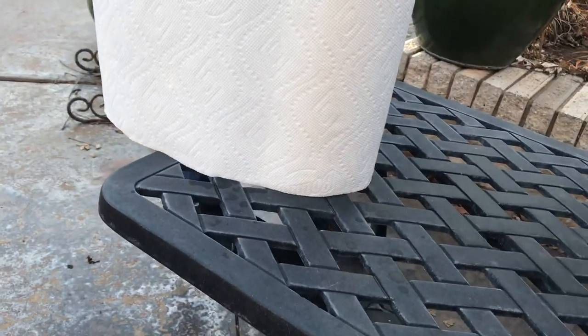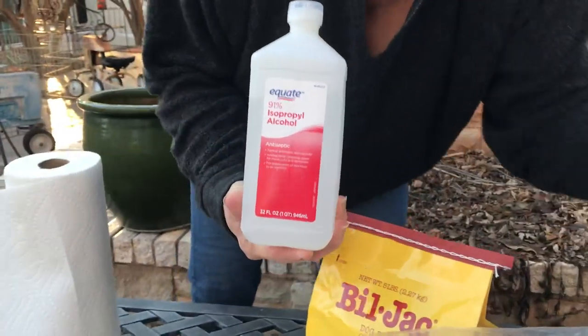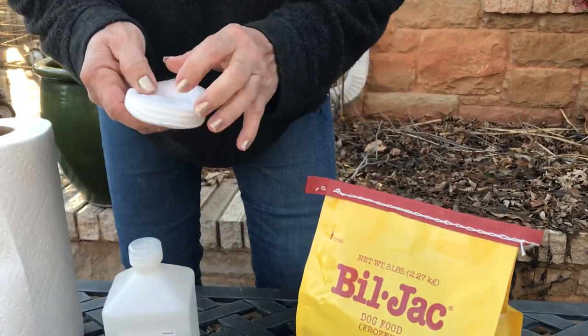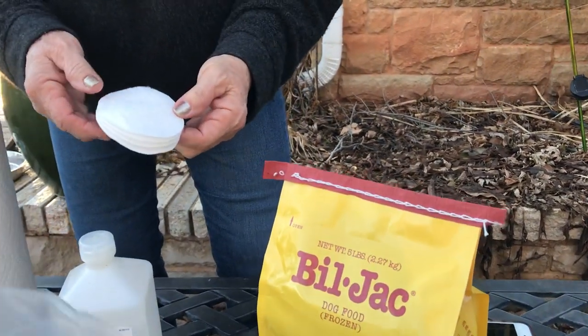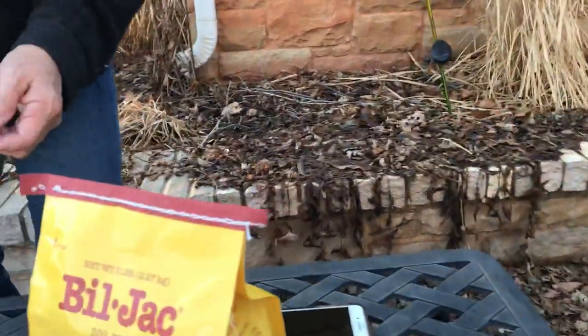I've already got them prepped up, so I don't want to waste everybody's time. Alcohol, you need alcohol, you need cotton balls or cotton pads to moisten the little area where you're going to put a shot. Okay, and then why don't you take the phone now? We'll trade places. Okay, so here's the shots.